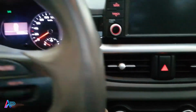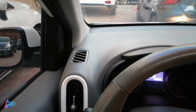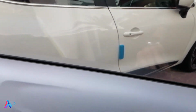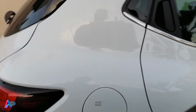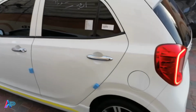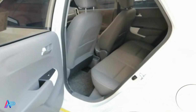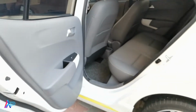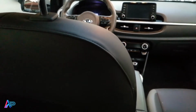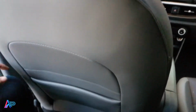The vehicle chimes to alert you that the sunroof is still open when you turn off the car, and the graphic appears on the driver's screen. The driver's seat is at my position and I'm 182 centimeters and still have a good amount of leg space and headroom.